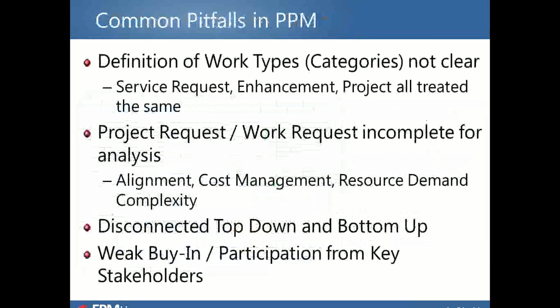So after having given you the basics, these are some of the common pitfalls that we see in the marketplace when we talk to different organizations. The first thing you want to watch out for is making sure that you have project categorization or work categorization clear within your process. So are we talking about service requests, enhancements, projects? And we see that in some cases they're all treated the same, and they should not be. There could be different decision-making processes for all of them, different time allocations that you're going to have.